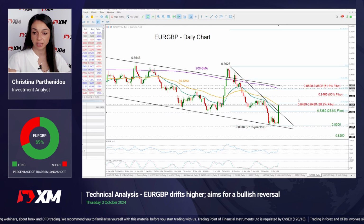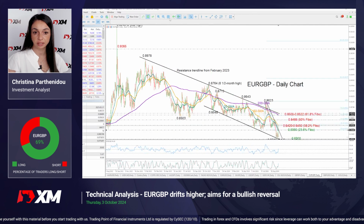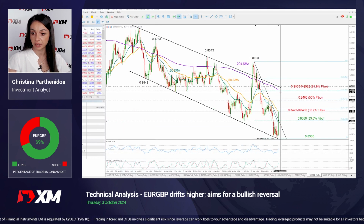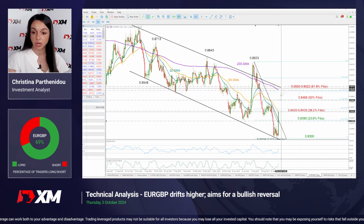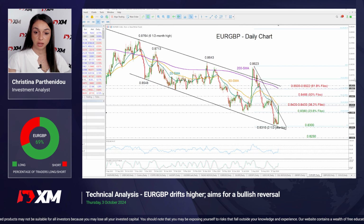0.8466. Then above that, the 200-day moving average and the upper band of this bearish channel, which extends from February 2023, are located. This area is between 0.85 and 0.8522, and this 61.8% Fibonacci mark is also within the region. So traders may pay special attention to this territory.